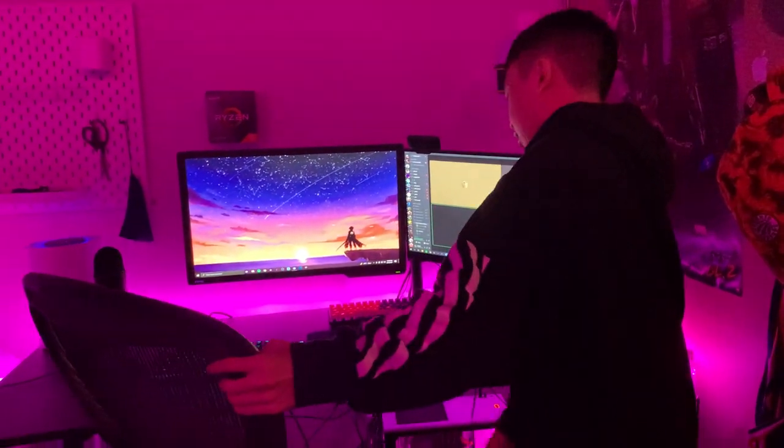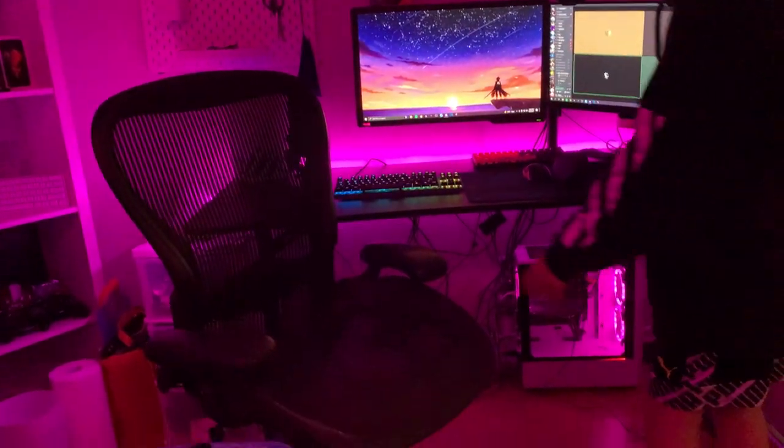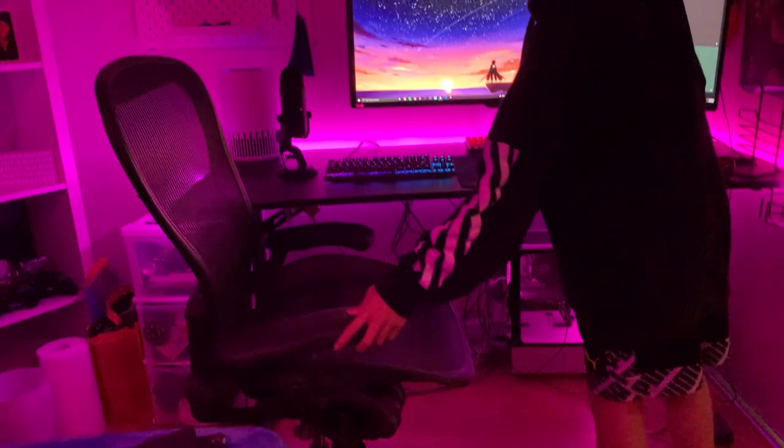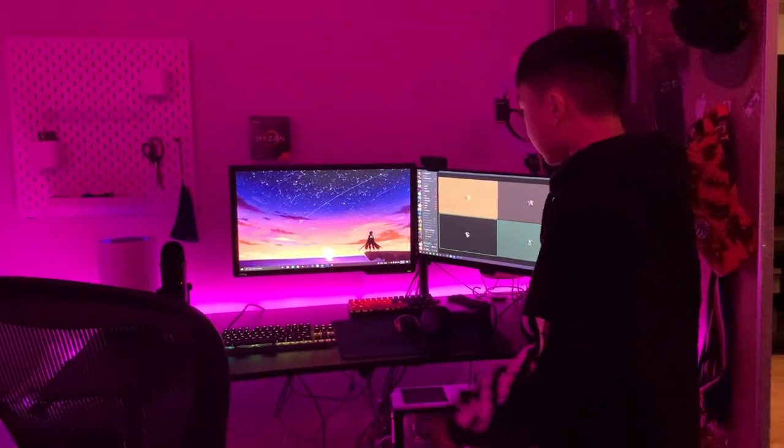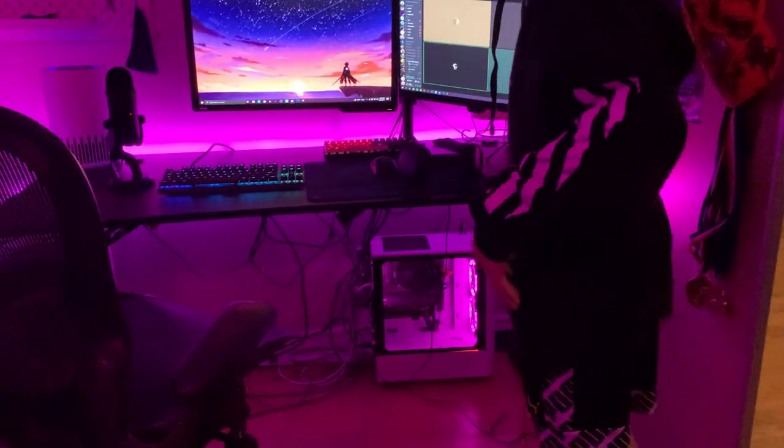It's not really a gaming chair. It's like an office chair. It's a Herman Miller Aeron mesh chair. It's really good. Pretty expensive, but very nice. I can sit in it for hours on end without getting any pain in my lower back. So it's pretty good. PC down there, nothing really changed. Only got more RAM, more storage, and basically it.